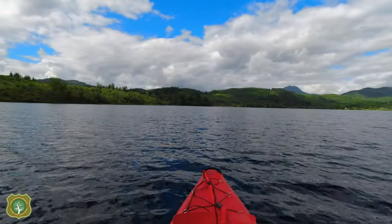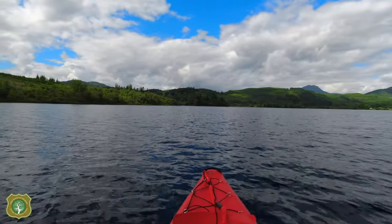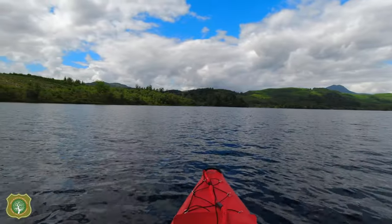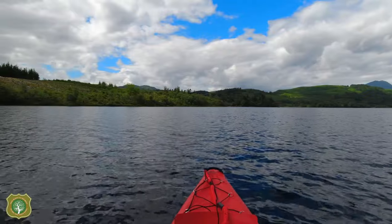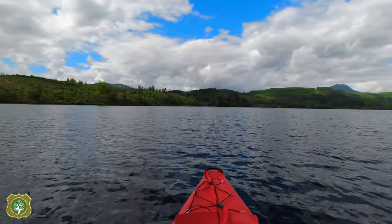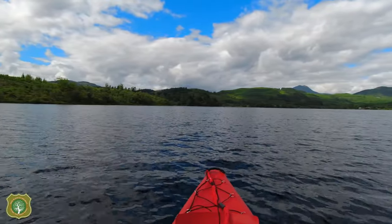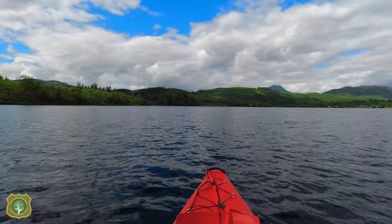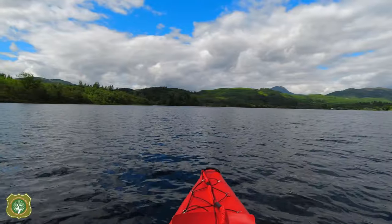Well, other than some noisy piece of machinery in the background, which has now stopped, all I can hear is birdsong and the waves just buffeting underneath the kayak. It's gone a bit calmer now again. There's another kayak ahead. I don't know whether that's a kayak or a canoe. Don't know what it is till we get closer.